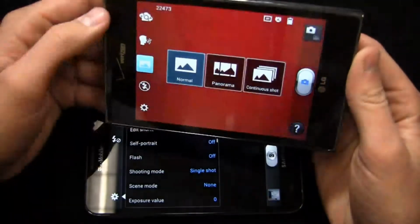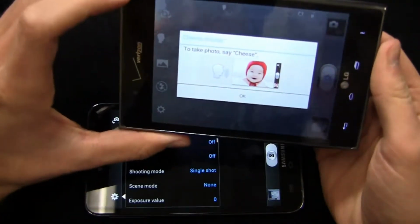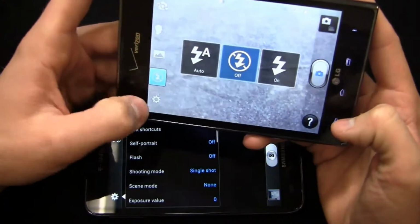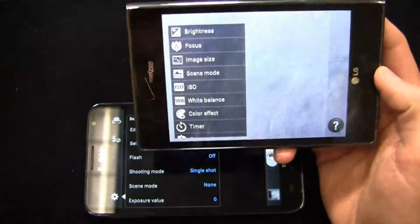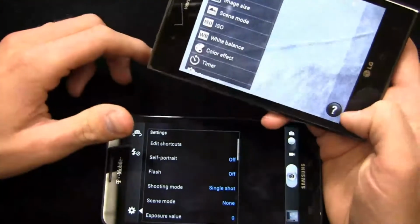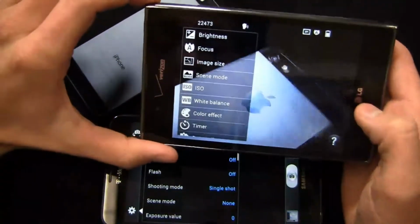Take it, iPhone. Take it, Apple. And then over here, I can do the cheese shutter, say cheese, and I can switch it around to the front facing. Let's get out of that. And then let's go to flash, and you can turn that to auto. And you have a lot of different settings on both of these to adjust brightness, focus, and more. Overall image quality, pretty decent on both. I give a slight edge to the Galaxy Note, but I'll bring over the iPhone 5 so we can take a look here and take a picture.